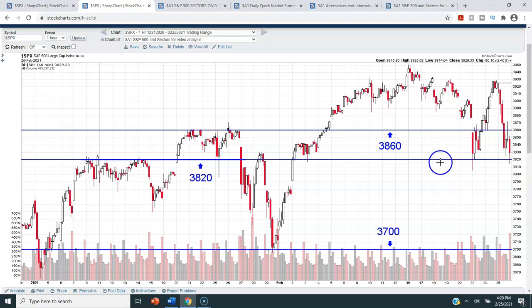We might get lucky here, and maybe there is some support at this 3820 level, where it was overhead resistance for a few days in the first few weeks of January, and then it acted as support right here. Of course, we broke down at the end of January, kissed this 3700 level, and then for the month of February had a really nice rally, got clear up to this 3950 level, got rejected right here, and again got sucked right back down to this 3820 level.